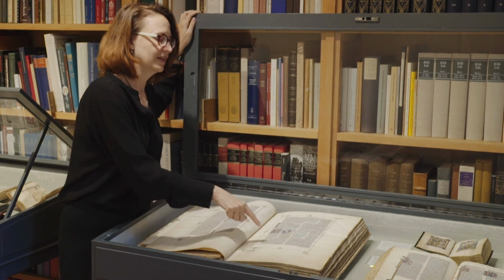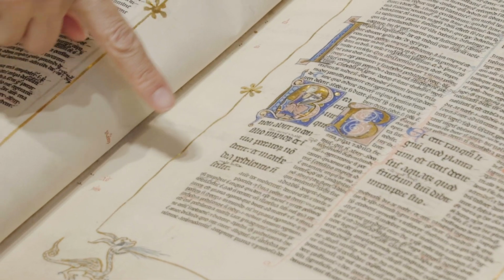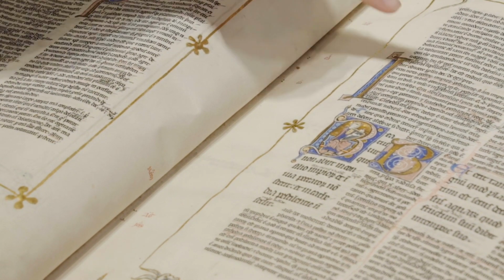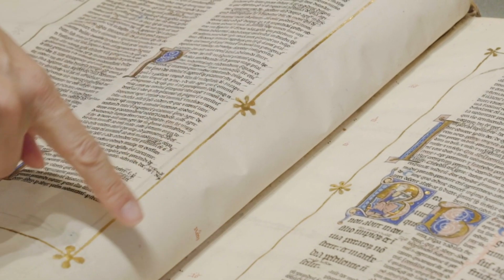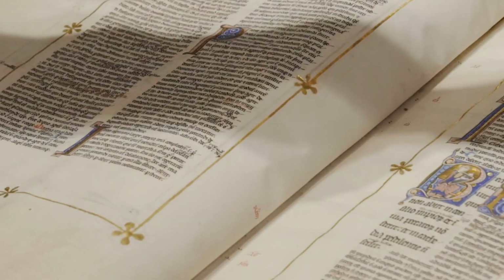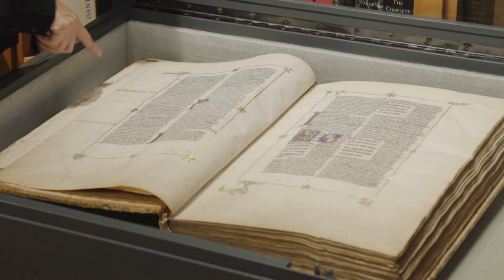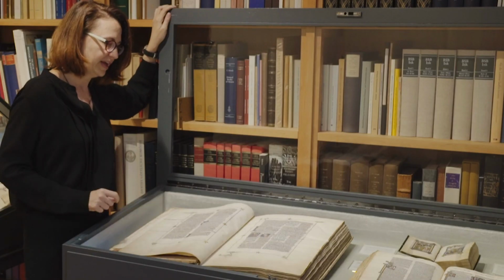You have the central psalm text in the center, and you have this beautiful initial B, and in the round part of the initial you have King David, who was thought of as the author of the Psalms. And then around the edges you have the scholarly commentary on that. You also have here in the margins some marks of corrections and commentaries on the edges.